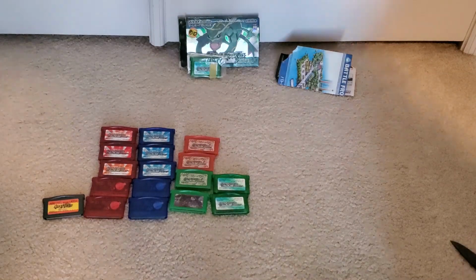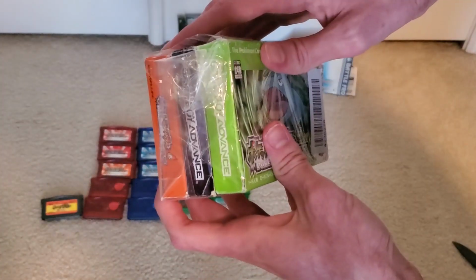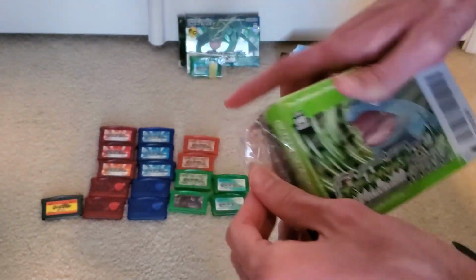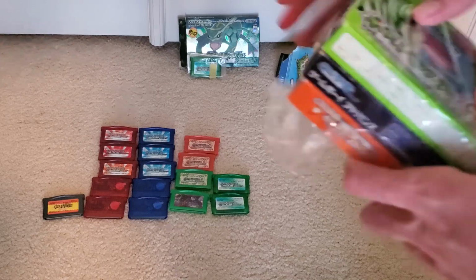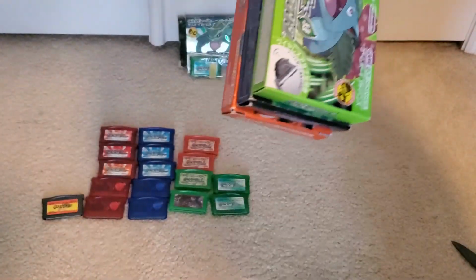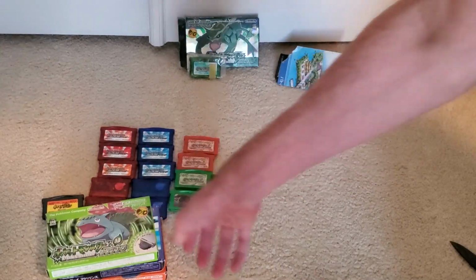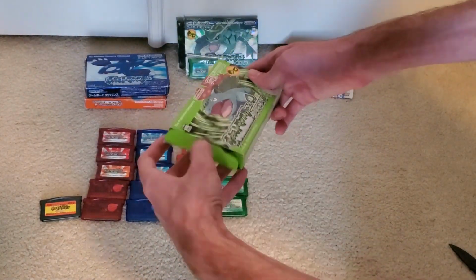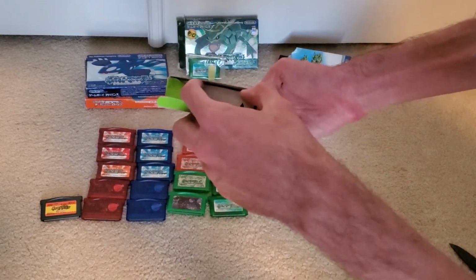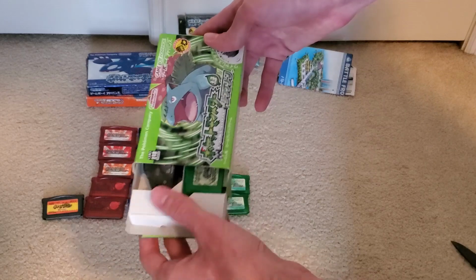And now we've got one thing left to open. It's these 3 boxes, which might not actually be what they appear to be, because I only had one complete in-box game in that set. So let's see what's in these boxes. Open the Leaf Green box first. Wow. This does appear pretty complete in box.